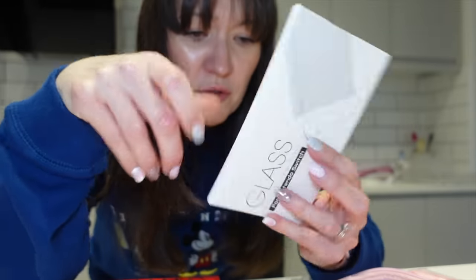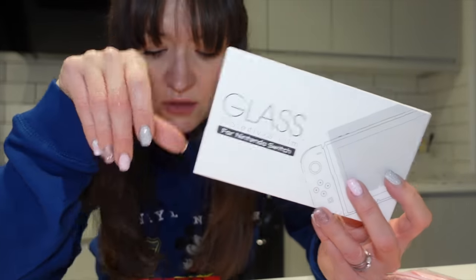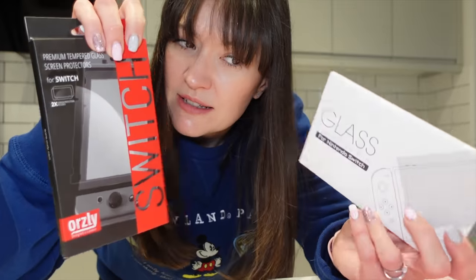Oh, hang on, hold the phone. I've just found a glass screen protector in here. So I didn't actually need that one. I can send that back.